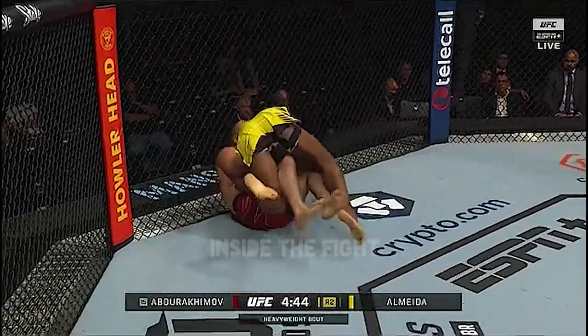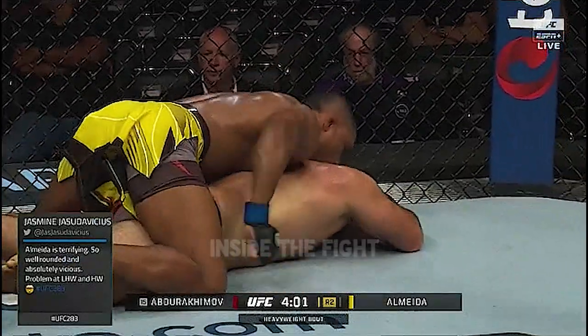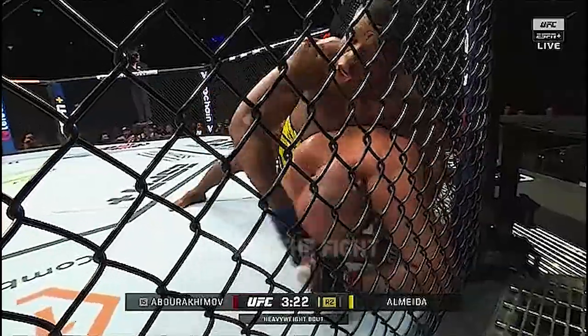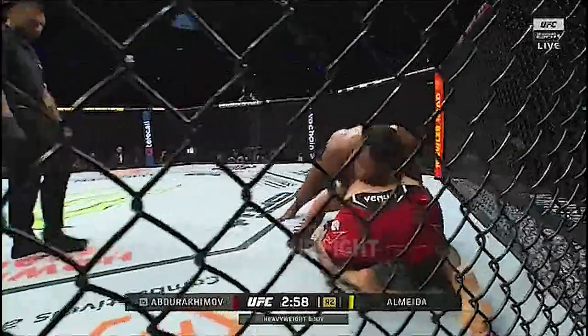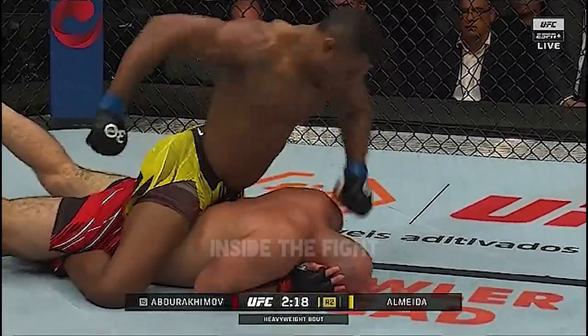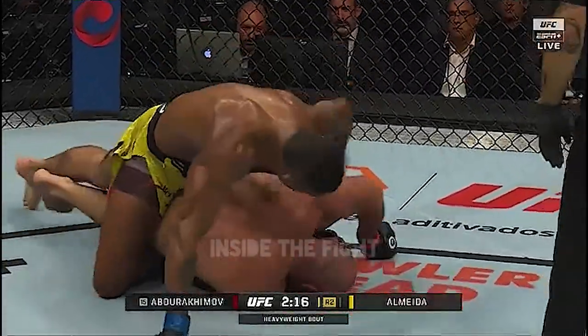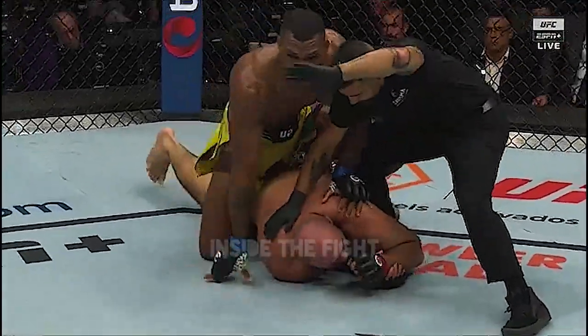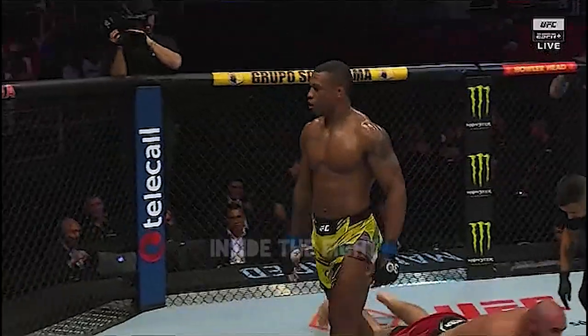Athletic entry by Almeida. Both pro boxers. Oh, that hurt him bad. Coming under the armpit. Almeida's got that wrist controlled. Getting all he can handle from Jailton Almeida. Big dude on top. Yes. Making a baker's dozen. 13 in a row.